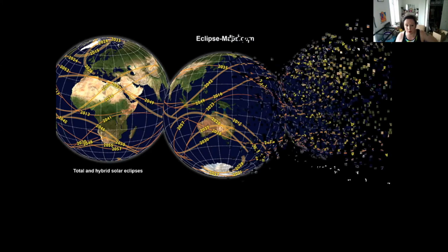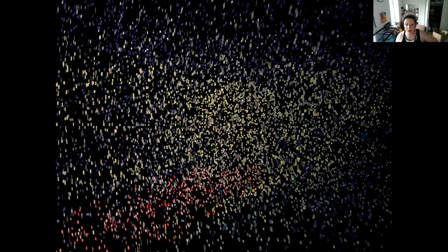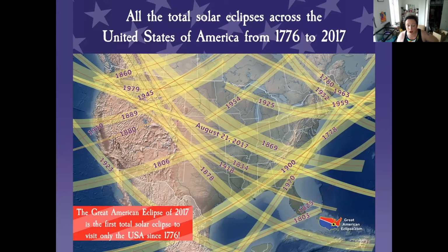Okay, so I want to go into the history of eclipses in the US. This one shows you every total eclipse. So we're not talking about partial or annular eclipses, just total eclipses. Every total eclipse that has happened since the US has been a country. The last time we had a total solar eclipse is this one up here, 1979.